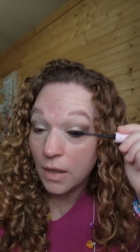I do like to put it on like a double coat, coming down, getting on both sides of the lashes. I think I just picked up that habit in high school when I was on the dance team, and you had to cake that makeup on. Let's do these lower lashes, and then y'all decide for yourself how good this mascara is.